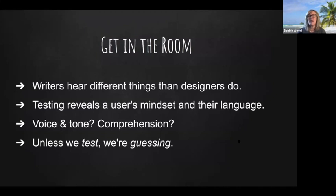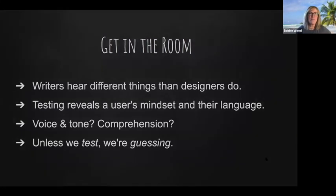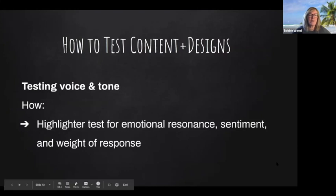Voice and tone and comprehension. If we're not testing these things, we're guessing. And that's okay. We guess a lot in design. It's part of our job, right? We're designers, we're creatives, we're comfortable with guessing, but it's so nice to have validation. And so that's half the reason to test, right? Here's a testing method for voice and tone.